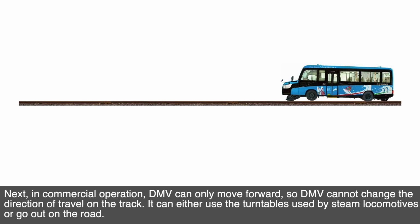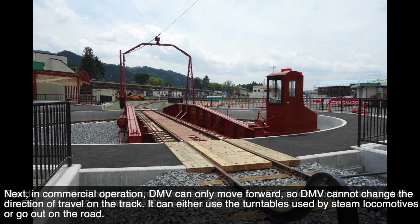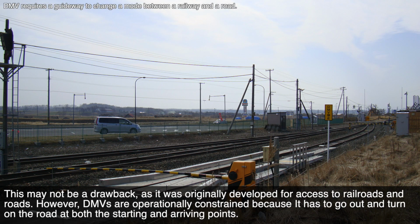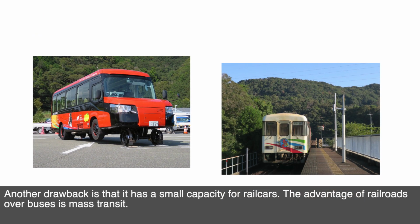Next, in commercial operation, DMV can only move forward, so DMV cannot change the direction of the traveler on the track. It can either use the turntables used by the steam locomotives or go out on the road. This may not be a drawback, as it was originally developed for access to railroads and roads. However, DMV is operationally constrained because it has to go out and turn on the road at both the starting and arriving points. Another drawback is that it has a small capacity for rail cars.